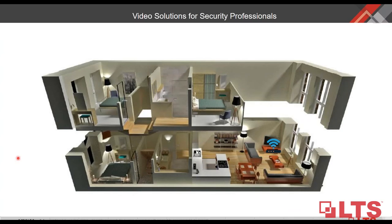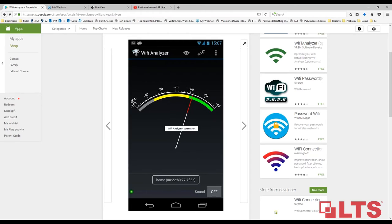But we do have a useful app for Android. Not everyone has an Android phone, but I think the Android market should be bigger than iPhone. Unfortunately, I couldn't find anything similar for iOS. They do have one similar, but it doesn't tell you exactly what the dB for the Wi-Fi is. What this app does is basically analyze your Wi-Fi signal, so that's something that I could probably recommend. It's called Wi-Fi Analyzer. It's free from Google Play. You can choose your Wi-Fi signal, and it will tell you what your dB is. Doing the testing, our recommended dB is in between 50 and 60.